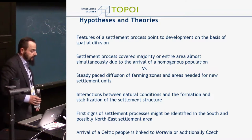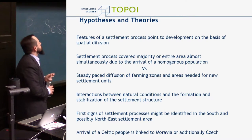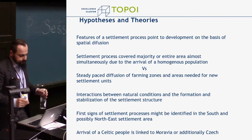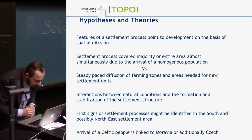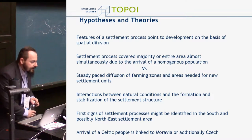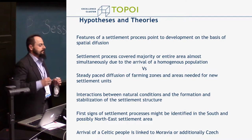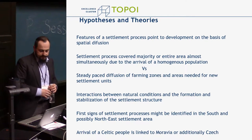So there are hypotheses. The general hypothesis, which I could say, is that the settlement process was some kind of diffusional one, if we see the dispersal of the settlement elements. The other theory is that the settlement process was very rapid, so there was a quick process of occupation of this area.